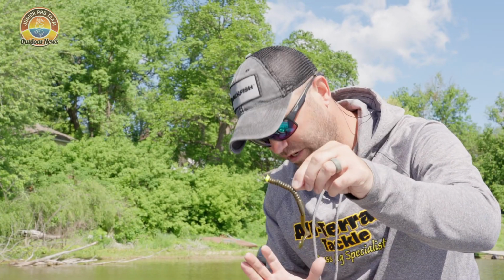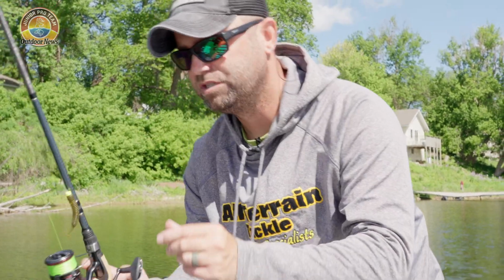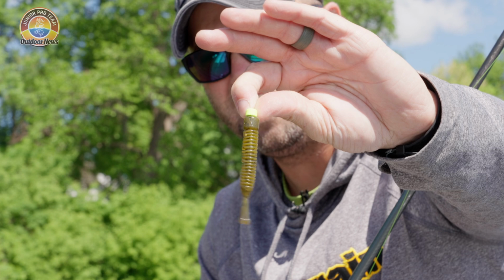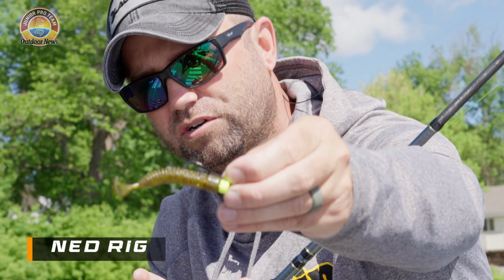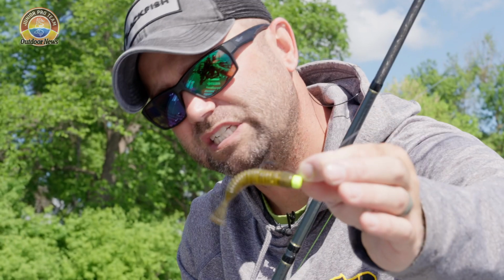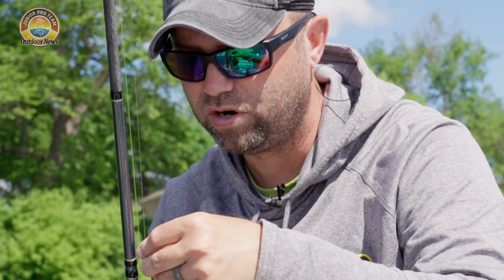Now, in recent years, the big craze is the Ned rig. The Ned rig is a variation of the jig worm, still using soft plastic. It's just a smaller profiled, bodied plastic to imitate a smaller, more finesse style jig worm. Smaller jig head, smaller shank hook, smaller plastic. That's what you're gonna see out there called a Ned rig. Catches a lot of fish the same way as a jig worm.